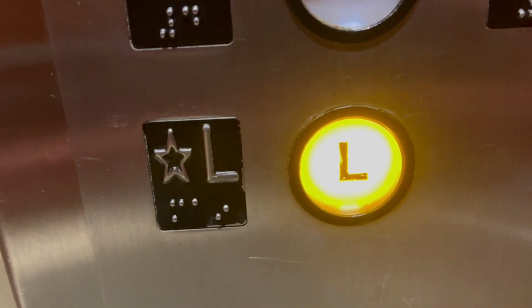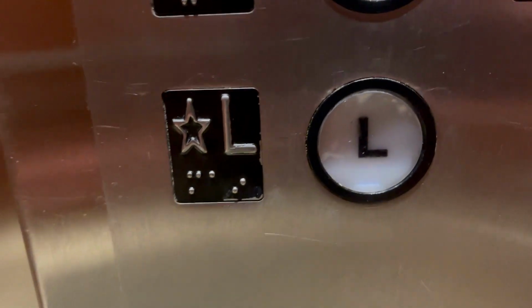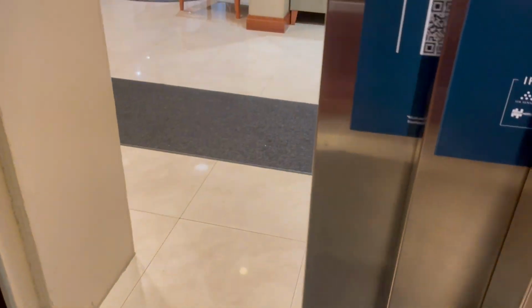I'm gonna stop the camera once the door opens. For one, not because of the music, but I also don't want to get confronted. All right, with that being said, that'll be it.